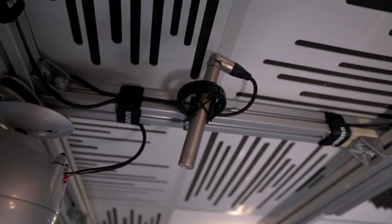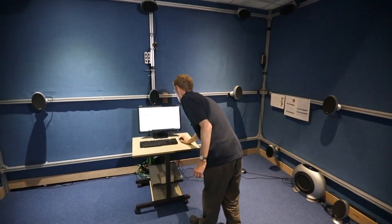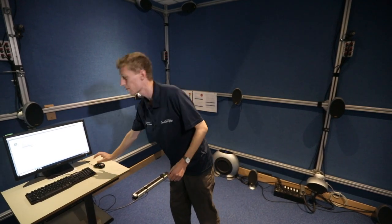We can load in the impulse responses from another space or from predictions, and then using microphones in the ceiling and in the walls, we can make it sound like we're in a different space. This is without the system turned on. And I'll switch the reverb on now. So we can make rooms sound much bigger than they actually are.